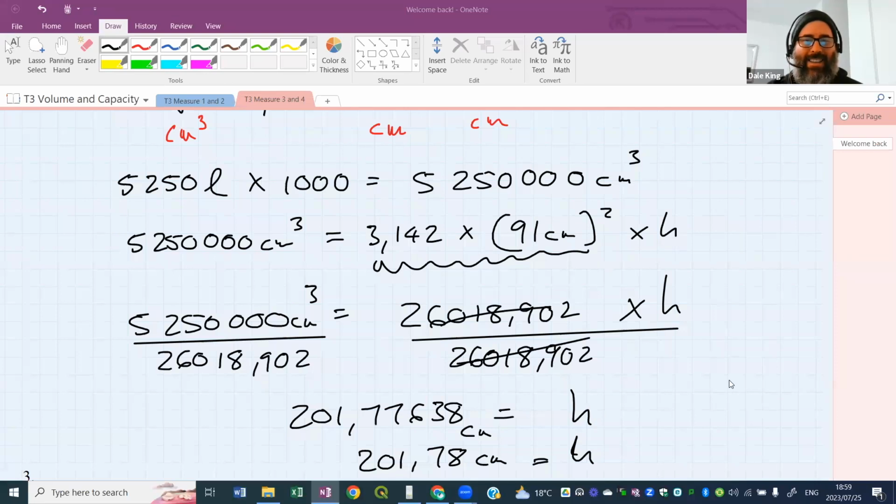Hi, yeah, I wanted to say something. I don't want to ask a question, I just want to tell you how I did mine because I think I got something wrong. As I calculated the height and everything, I got 5,250. And then I did the calculations like the pi times the radius and everything, and then I got 26018.902. Then I said it equals 5,250 and I divided both sides by the 26018.902 and then I got 4,955.